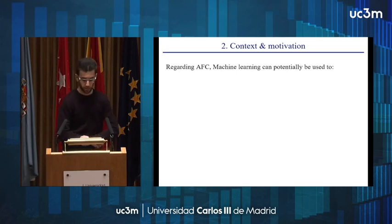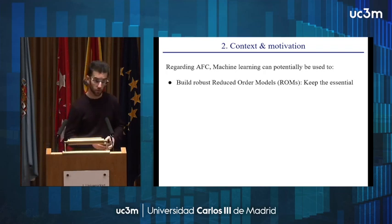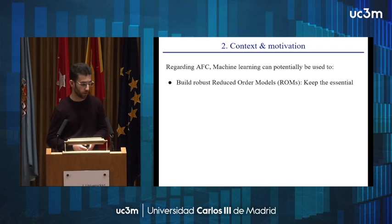So, regarding active flow control, machine learning can be applied in different areas. In particular, we will focus on building reduced order models that keep the essential information of the flow and also are useful to discard the noise, the high frequency noise, and reduce the dimensionality and the resulting computational cost of the methods.